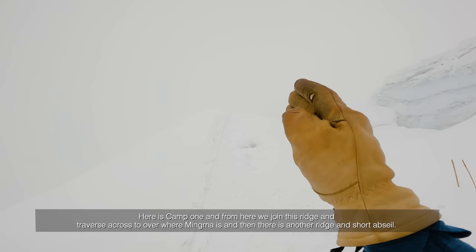But it's a beautiful morning. Absolutely beautiful. See Janu there behind, absolutely stunning. As you can see, we started on oxygen now. Just below 7,000, we're starting on oxygen, and we'll use this through to the top.